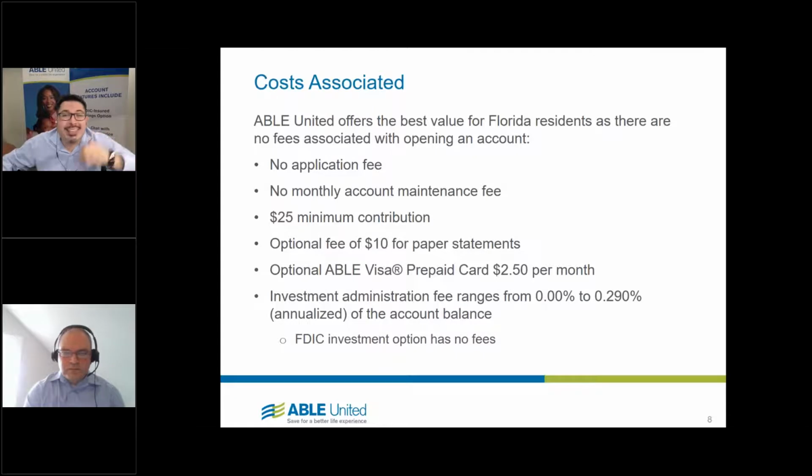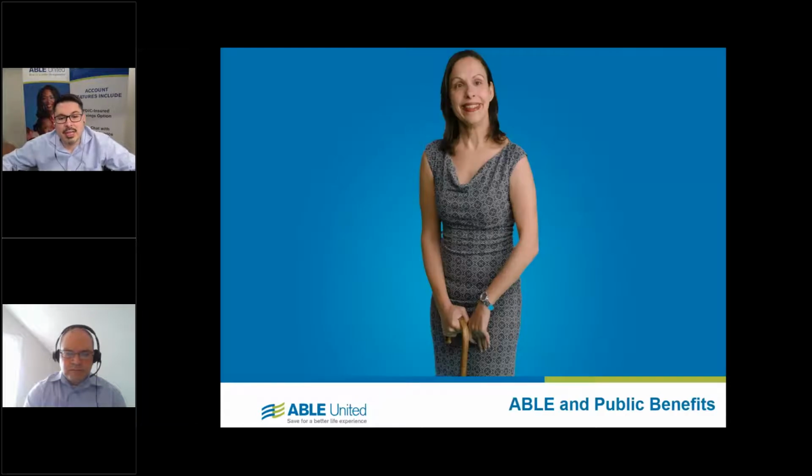So that's the high level of what an ABLE account is, and we're going to dive in real quickly into how this works with public benefits. But here's a quick shot on costs associated with this account. Like we said, we're run by the state of Florida, so we really want to make this an affordable solution to Floridians. There is no monthly maintenance fee or application fee. When somebody sets up the account initially, there's a $25 contribution, and then any additional contributions after that have a $5 minimum. If somebody wants paper statements, there's an optional fee for that. Our coolest new feature is our Visa prepaid card, which allows people to contribute to or load a reloadable debit prepaid card that can be used anywhere Visa debit cards are accepted. Our investment options do have a fee that's taken out of the return of the product, so you will see your returns net of fees, and our FDIC option has no fees.